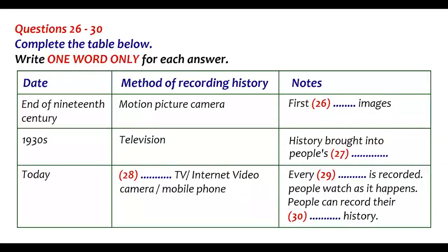People were shocked by the photographs of dead soldiers and for the first time saw the reality of war. By 1850, photographs appeared regularly in newspapers and people now expected the truth. At the end of the 19th century came the first motion picture camera. Soon, history was being recorded as moving images. In the 1930s, television brought moving images into people's homes. More and more people saw history as it happened, and more history was recorded.